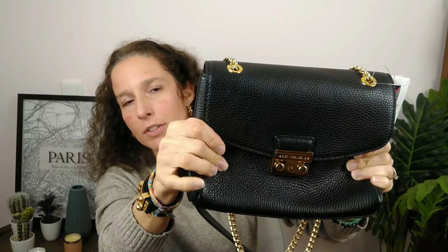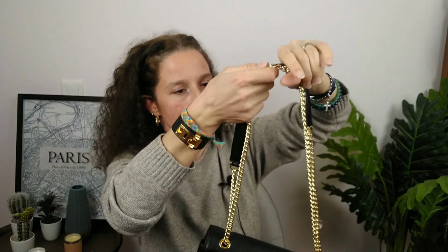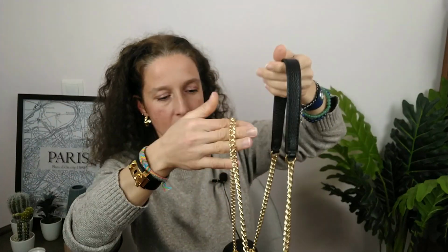You know, I'm not a gold hardware fan, but I love the leather. The leather is really soft and it's a pleasure to touch. And I was quite amazed that the black bag was on sale because it was during the summer sales. I've got no bag with chain, so I bought this one and then I bought my brioche later. And yes, I really quite like it. So it's different.